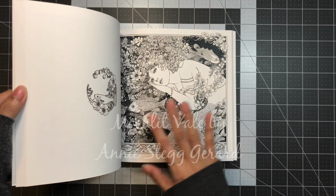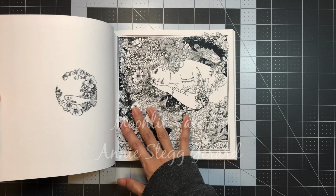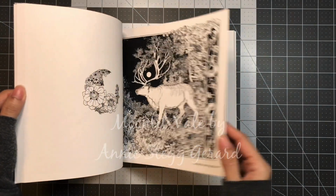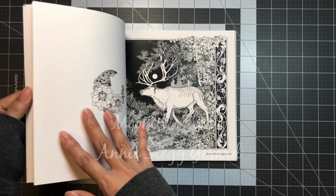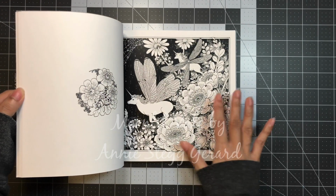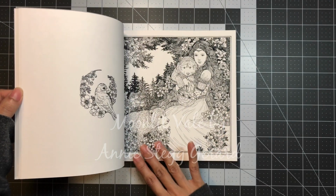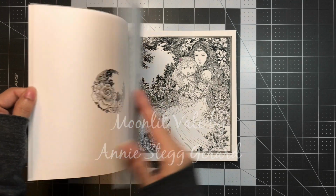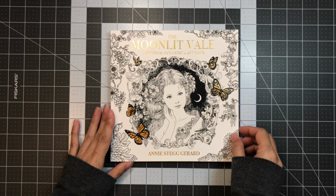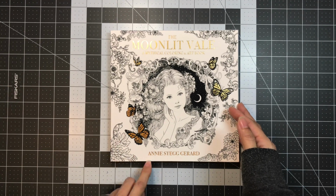And I do have that fear of messing it up, and I think it's better for me with her illustrations to just print it out and color it that way through cardstock and to leave this book as an art book. But it's so detailed, fine details. Like this one, very fine, but very beautiful. But yeah, I really want to color one of her illustrations. So this is the Moonlit Veil, a mythical coloring and art book by Annie Steggerard.